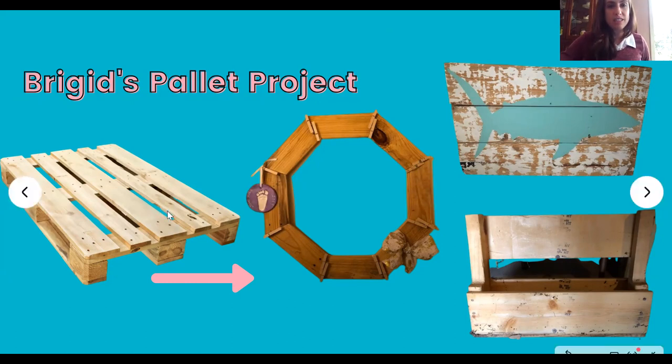These are examples of the things that we created. We made what is, I think, supposed to be a Christmas card wreath holder. This looks like a really fat shark picture for my sister. And this is like a weird caddy, bookshelf, wine holder, whatever you'd like it to be.